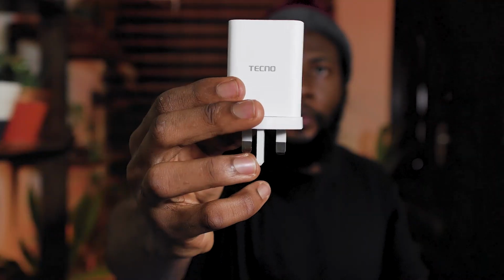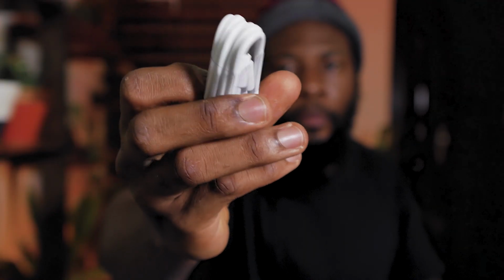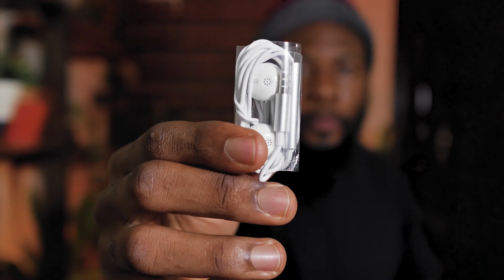Wow, this is a chunky one. Never seen a TECNO power brick this huge before, but I guess, again, you guys remember, it's a 33-watt fast charge. So apparently, there's a lot of power in this guy to warrant this kind of size. Hope that makes sense. And then to this corner, we have a USB cable with also the SIM ejection tool thing, and we have our headphones, of course.